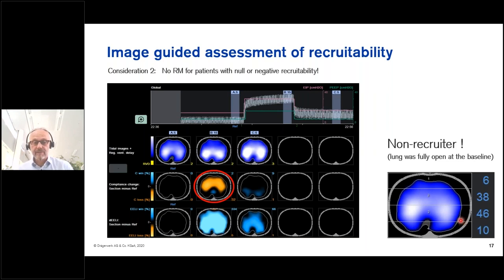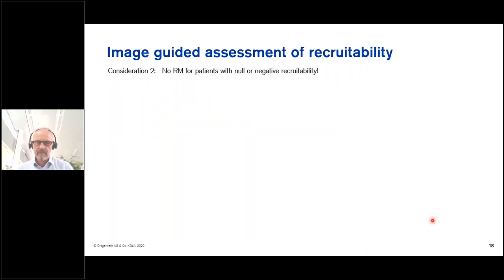Still, in this example, the PEEP elevation was done, but that was definitely one of those patients where the doctors in future trials probably would say, no, we don't do a recruitment maneuver at all. There's nothing to recruit. Next one.